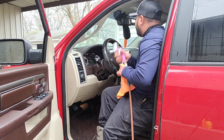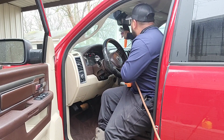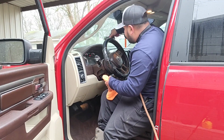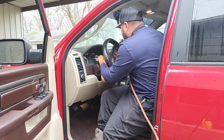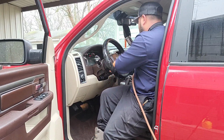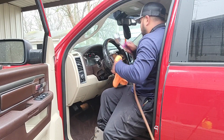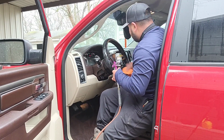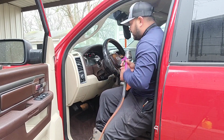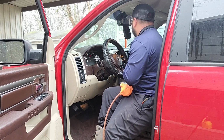And actually, I have the air on right now. Due to the weather, it's a bit chilly, so the car won't dry as quickly as if it was on a sunny day. The reason I turn the car on is because it helps me a lot with the drying process.